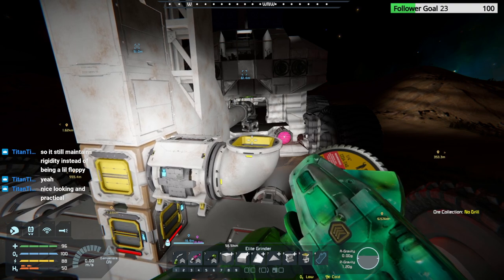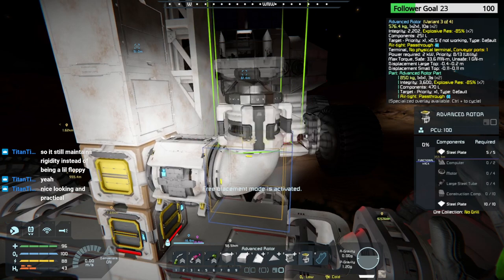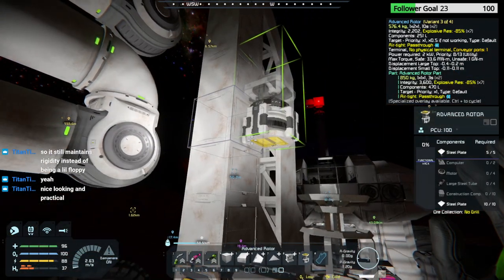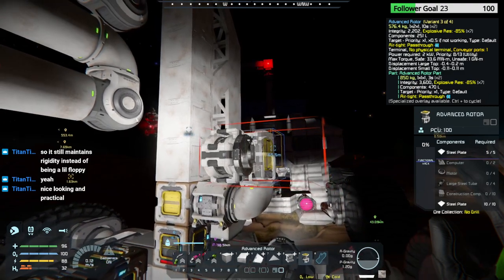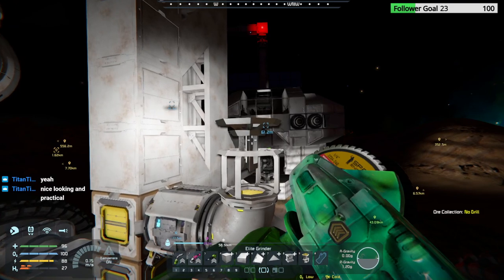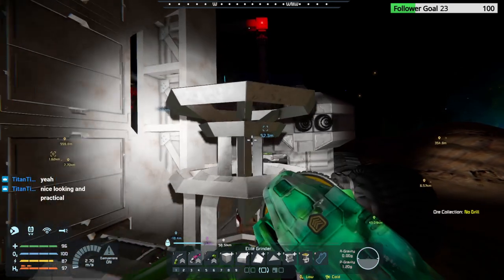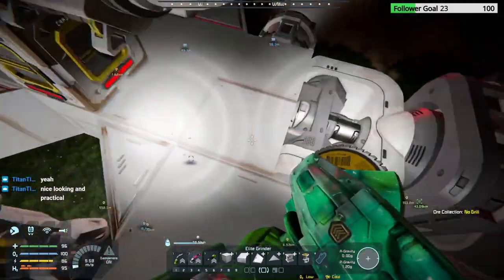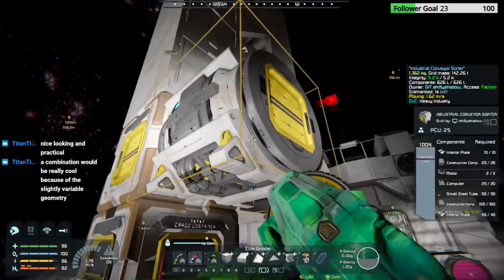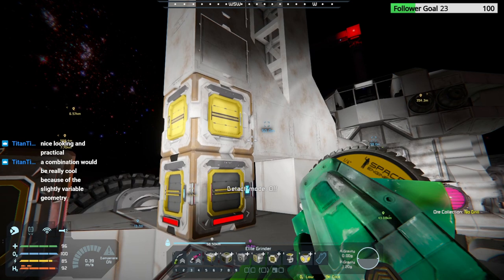Yeah, that might be janky if I do a combination. I was thinking I'd do, like, a rotor here, and then a hinge for the support beam. But if I do both, I'm a little worried I'll get some phantom forces that are causing scary things to happen. We'll do what you said. I do like that, kinda.